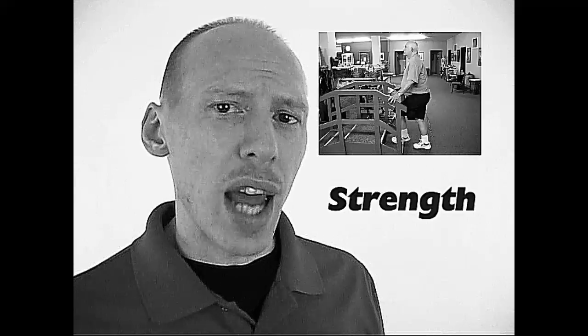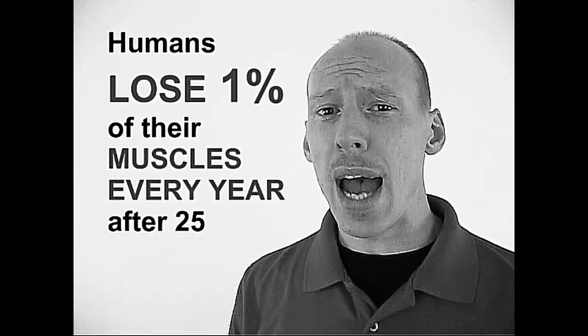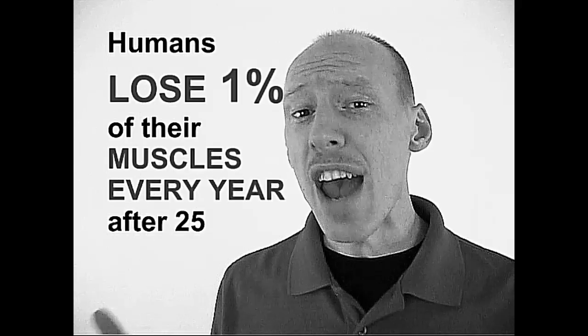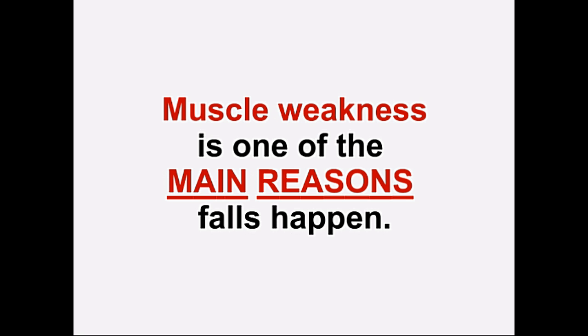As we talked about in Part 5 of the Falling Solution System, people naturally lose 1% of their muscle mass every year after the age of 25. So a 75-year-old may have lost up to 50% of their muscle mass. Muscle weakness is one of the main reasons that falls happen in the first place.